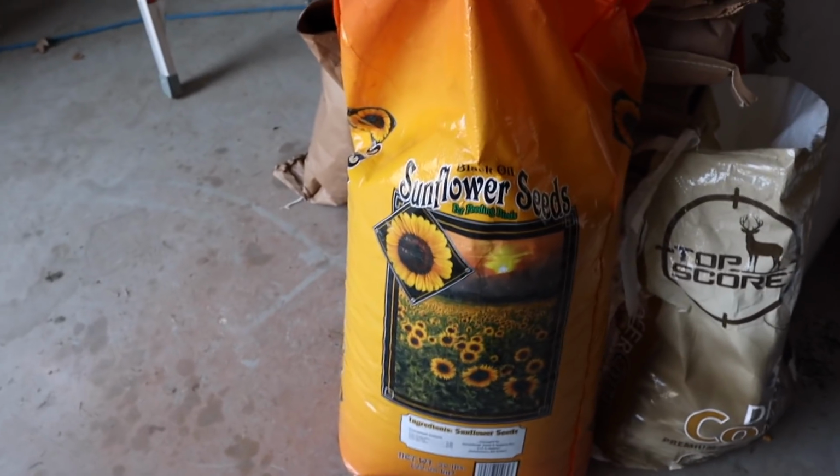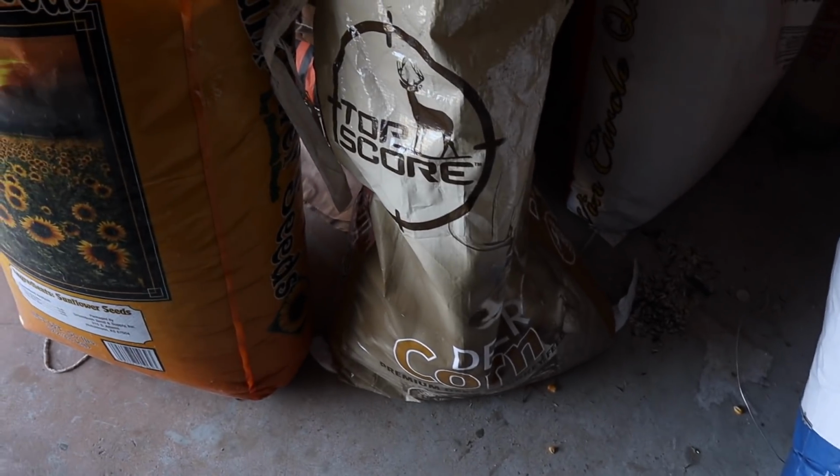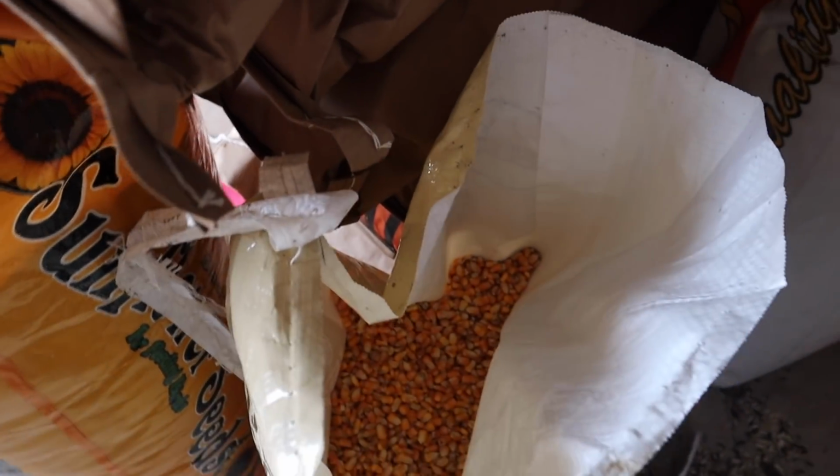So let's see what we got in this shop. All right, guys, so we're in the shop where I keep some of our feed, and we got two things I want to try. We got some sunflower seeds, some black oil sunflower seeds, and we just got some regular old corn, just some deer corn that we use to fill our deer feeders.